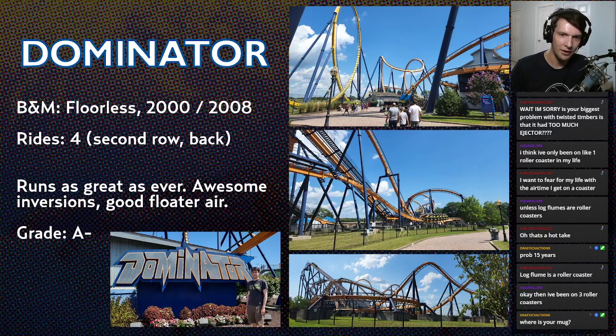The corkscrews aren't terrible. The mid-course is actually one of the best elements because you get some nice air time coming off the mid-course brake run because it drops you immediately down into a little hill. So that's always one of my favorite parts for some reason. But yeah, I love this coaster. Managed to get 4 rides on it, and I would be perfectly happy to just ride this all day long.